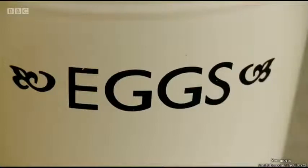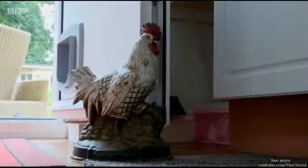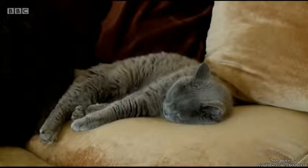All that's left is to find out how much money is financing this move to the South Devon countryside. The budget for the move is £600,000.